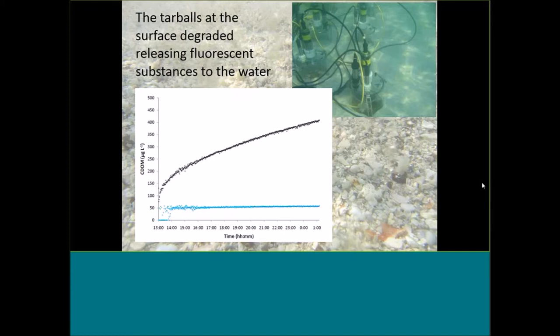Now the dilution effect is of course enormous, and you will have a hard time to measure any substantial or halfway toxic concentrations in the water column, but on a local scale, near the sediment-water interface, for an invertebrate, it may be a different story. I cannot answer this question because we could not measure it.